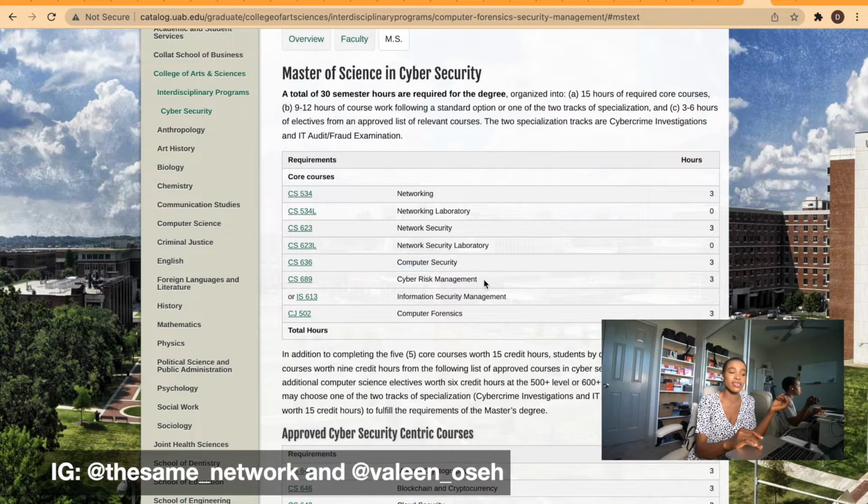Then you're taking the cyber risk management. This is where they will teach you things about compliance and the different frameworks, like the NIST framework. You get to learn about that, but that is an online course. And then you're either going to take the cyber risk management course or the information security management course. It's either or for the two of them. I took cyber risk management because they were not offering information security during my time. So I don't know if during your time they might be offering information security management and not cyber risk management, but whatever happens, you are going to be choosing one out of those two courses.